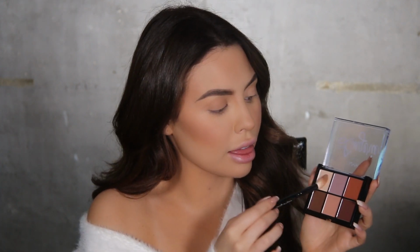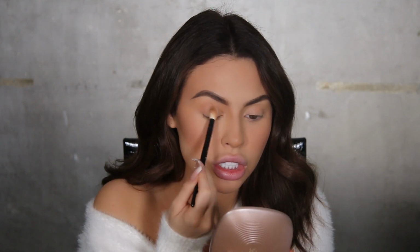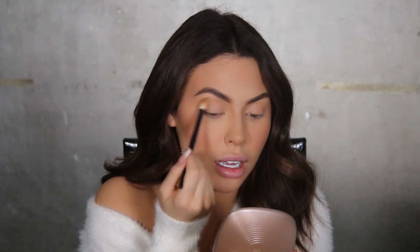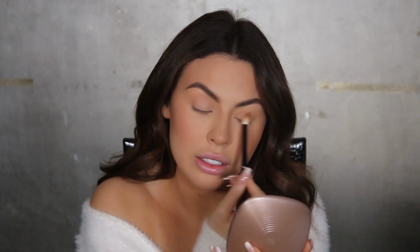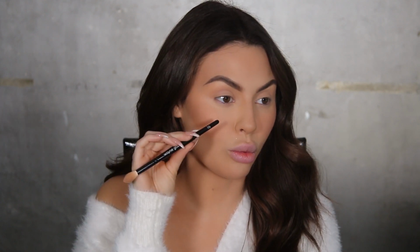Okay, so the first product that I'm gonna be using in the palette is this lighter white milky shade up here. I'm just gonna be tapping it on the eyes. And my favorite eyeshadow brushes are from Wayne Goss. I think that he is an absolute genius when it comes to makeup brushes. They just feel so soft on the eyes. They blend beautifully, and I love them. If you do not have them, definitely check them out. So this is the number 16 Wayne Goss brush.